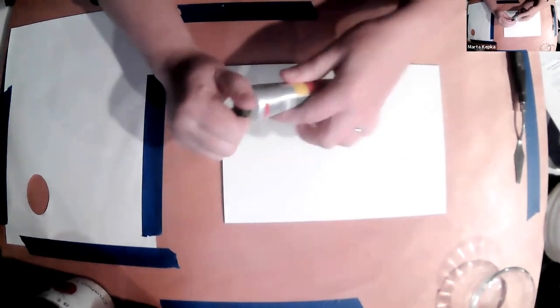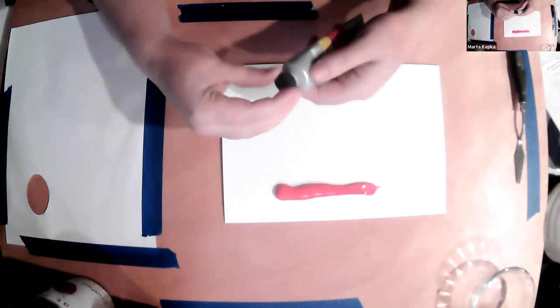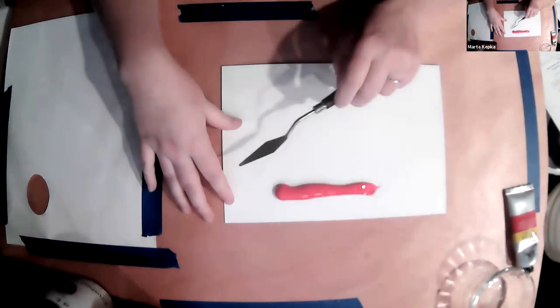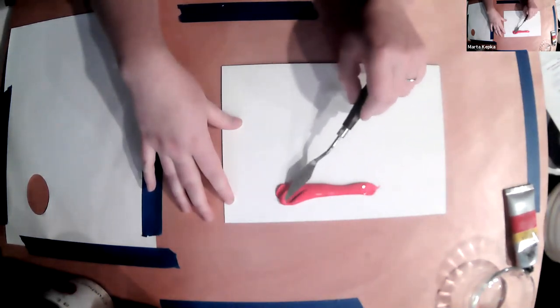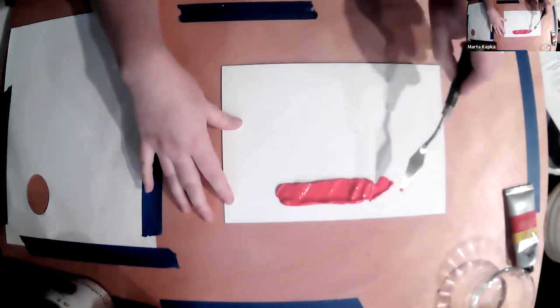I'm just going to put it out so we can look at the consistency. Hopefully you guys are getting a good feel for that on camera. Straight out of the tube, it has a buttery consistency, what you'd be used to with an acrylic. This would be considered its mass tone.